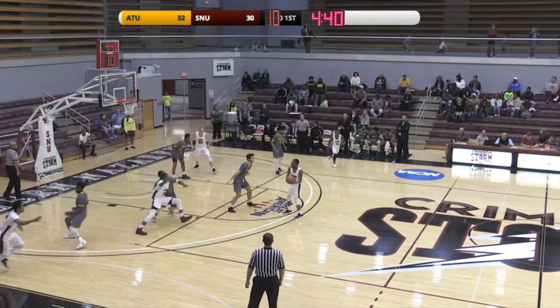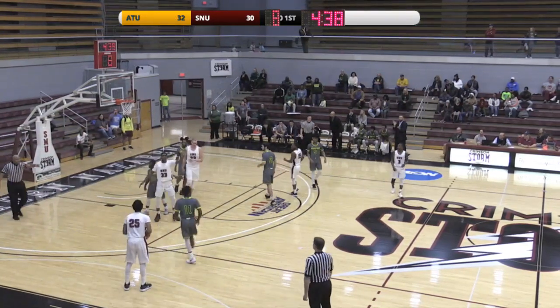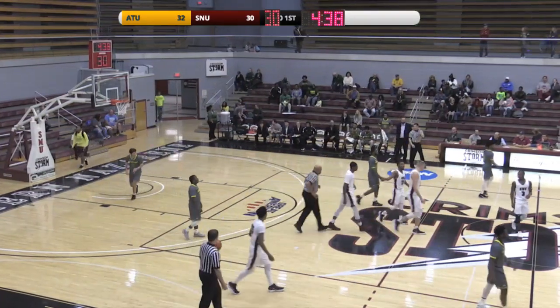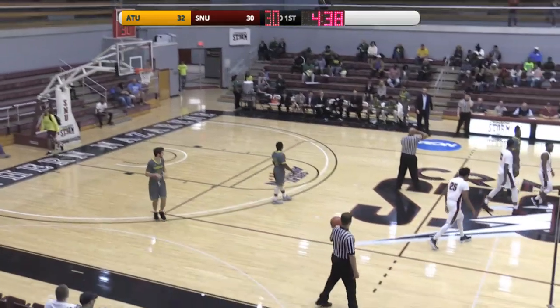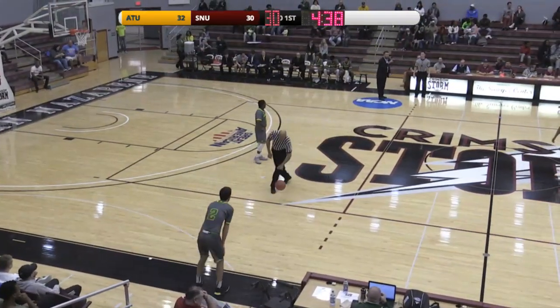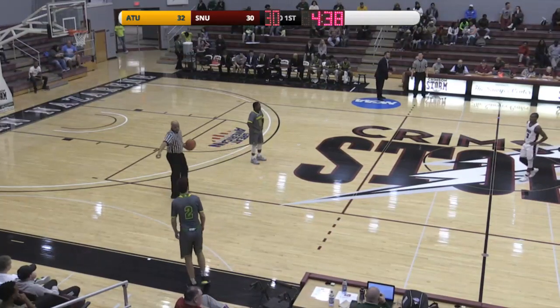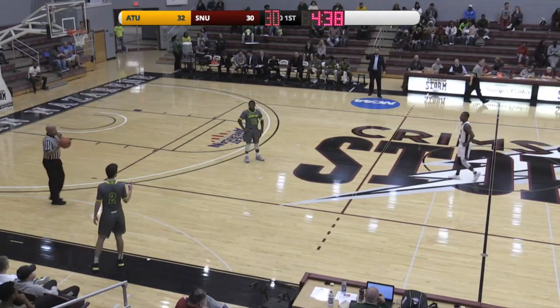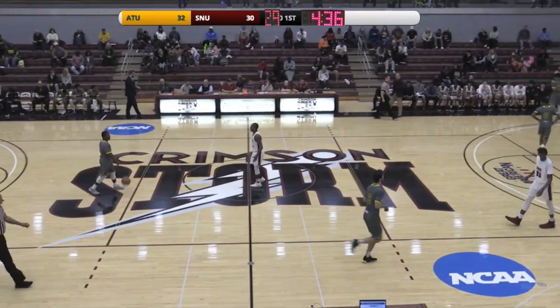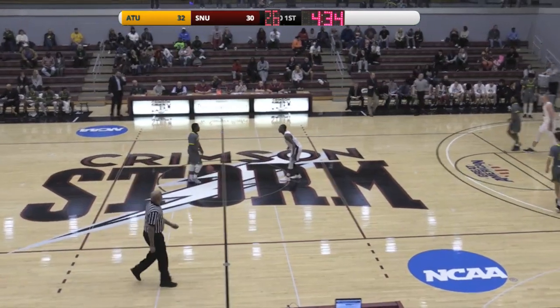Zach Johnson working against Klein now. And Charles, too aggressive on the 5'7" Lee, and he gets called for the offensive foul. And that's his second personal foul, 7th on the team, so both teams in one-on-one situations going forward here in the first half.